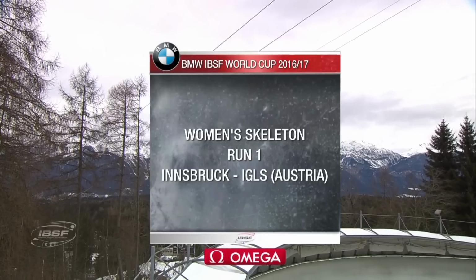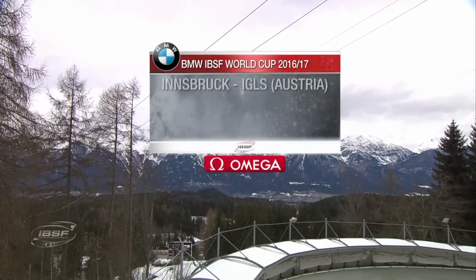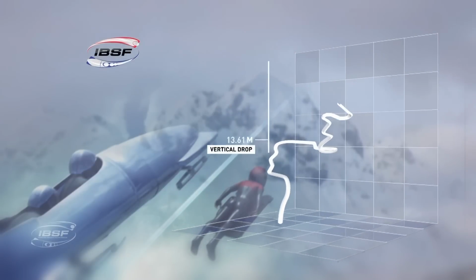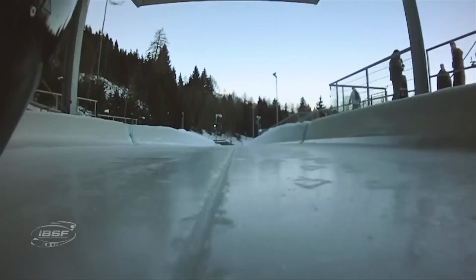Hello everybody, I'm Martin Haven, alongside me US slider Greg West. Greg, this is a track that everybody comes to learn on, but that doesn't mean that it's going to be an easy track to find speed on. That's exactly right. The Igls track is known for being difficult in its simplicity. Small mistakes on this track add up very quickly. It is very important to have a fast start.